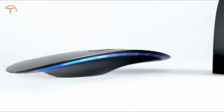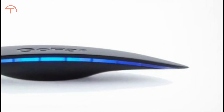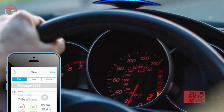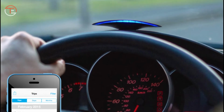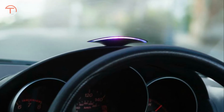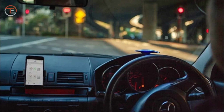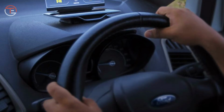In case you are wondering how this is possible, let's quickly explain. Every car engine has something called a sweet spot. This is the spot where you're driving the most efficiently. The Gofar uses real-time feedback to provide you with data to help you understand how to get to and maintain driving in the sweet spot. It also alerts you of your fuel consumption using different colors. If the display is blue, you're driving efficiently, and if it's red, you're wasting fuel. Pretty cool, right?